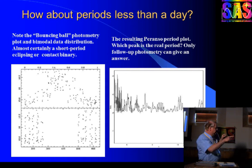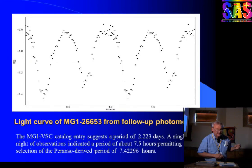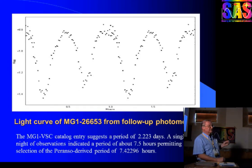And on the right side, the software program Period04 was used to concoct a distribution of proposed periods versus the degree to which they correlated. And it's difficult, this is less than a day. This was a range of 5 to 12 hours, much less than a day, and it made hopelessly no sense at all as to what the actual period was. I can tell you right now it's about 7.42 hours, and this is actual follow-up data.